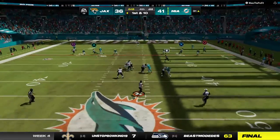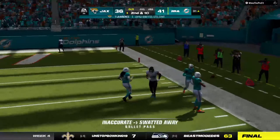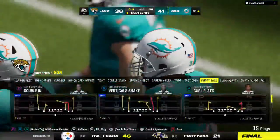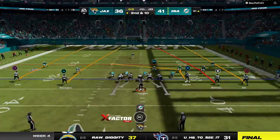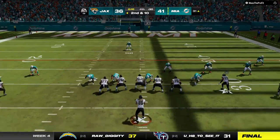Here's Lawrence. And that'll be incomplete with 11 seconds remaining now. He didn't just deny a big throw there. He broke that one up in the red zone. An excellent play, one that may help save points on the board when this drive is over.